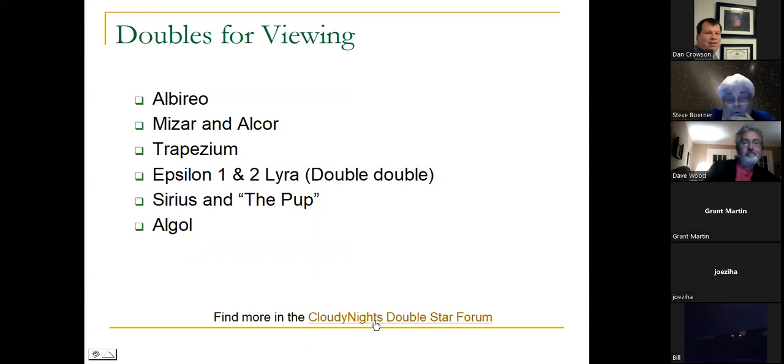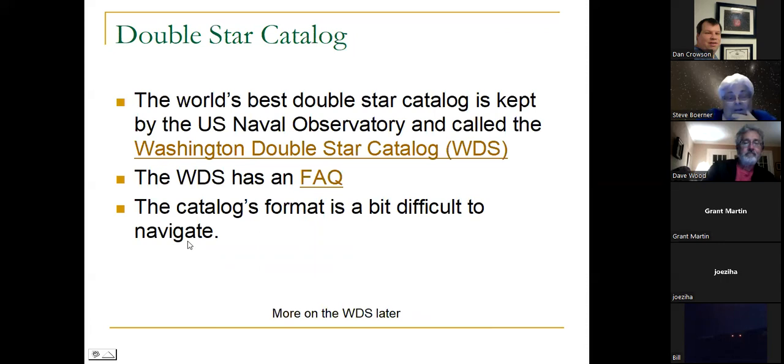If you want to know more about double stars, the link down here is to the Cloudy Nights Double Star Program. They're always talking about cool ones to look at. If you're into double stars, the best catalog in the world is kept by the U.S. Naval Observatory. It's called the Washington Double Star Catalog. And I would direct you to a FAQ on it. Both of these are hot links if you want to go there.